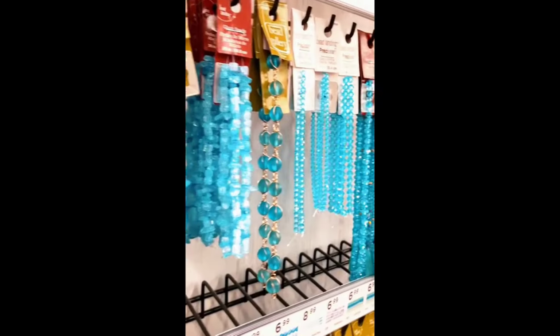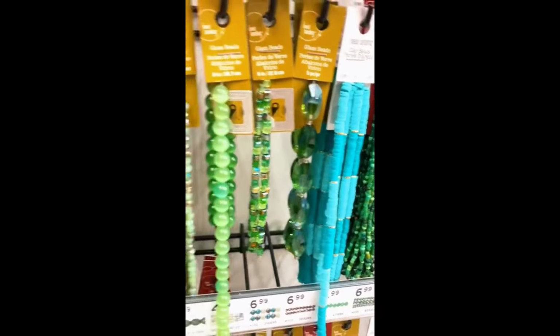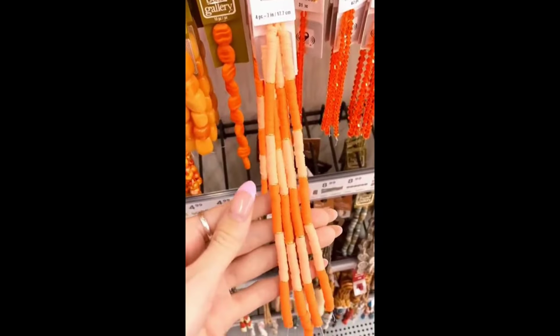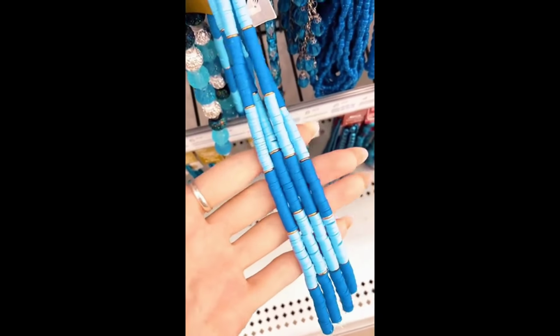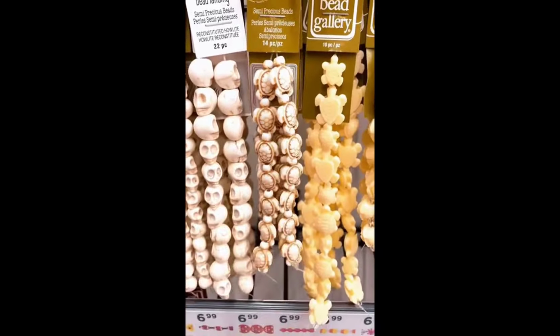Okay, today we went to Michael's to get some beads. I really like these blue ones. They're pretty. They're shiny. And then they had these clear beads in these two color sets that are pretty. Hot pink. Hot pink is my favorite color. Orange ones. Blue ones. And then purple ones. Pink. And then some teal ones. No, those are blue. Okay, and then I like the turtles, and then there's more beads.